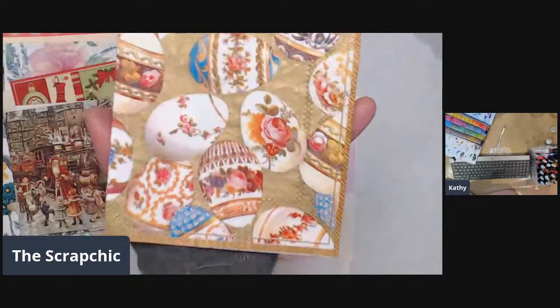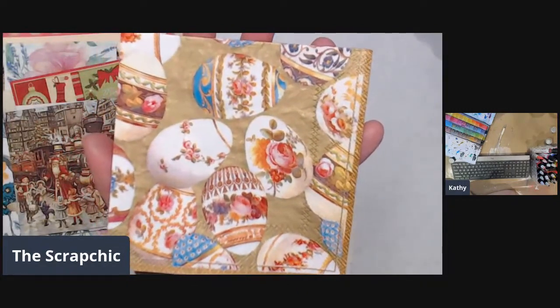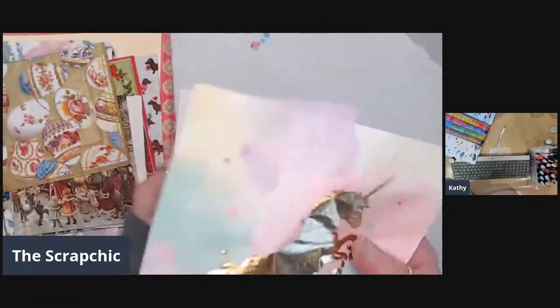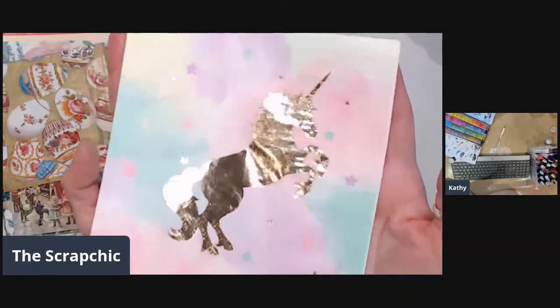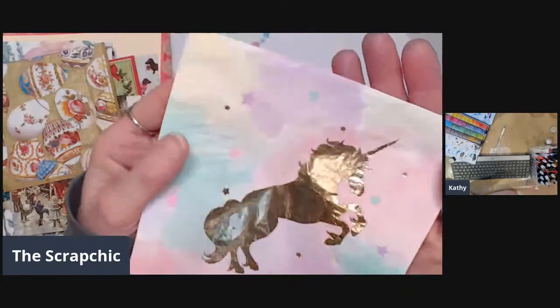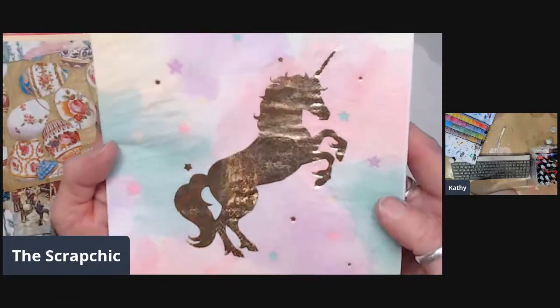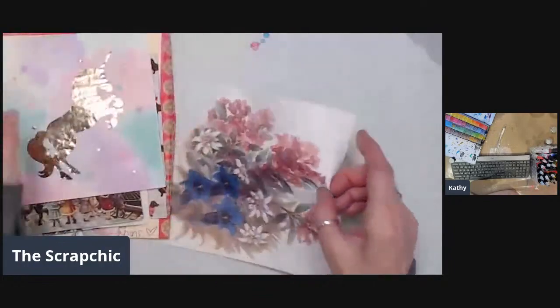And this is cute. I can't think of what the eggs are called. Fabergé eggs. Yeah, so there you go. That could be good for Easter coming up. And look at this. This is fun. I love that. It's gold. Look at that unicorn with the little gold stars and watercolored. I love this. This is fun.